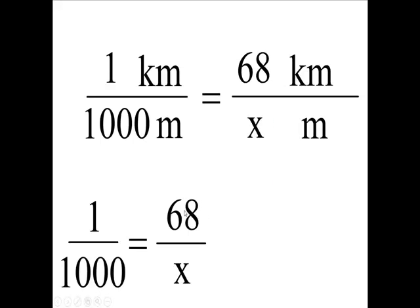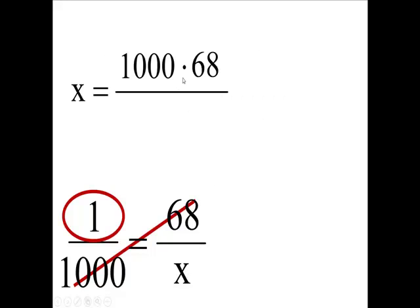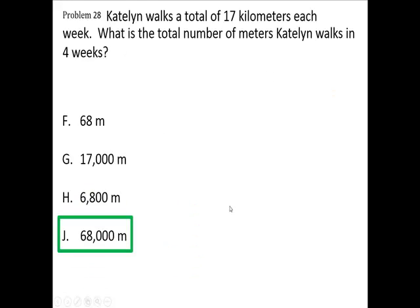Okay, so we're going to do 68. We're going to cross multiply 68 times 1,000 divided by the 1. X here is 68 times 1,000 divided by 1, and out pops our answer. Okay?